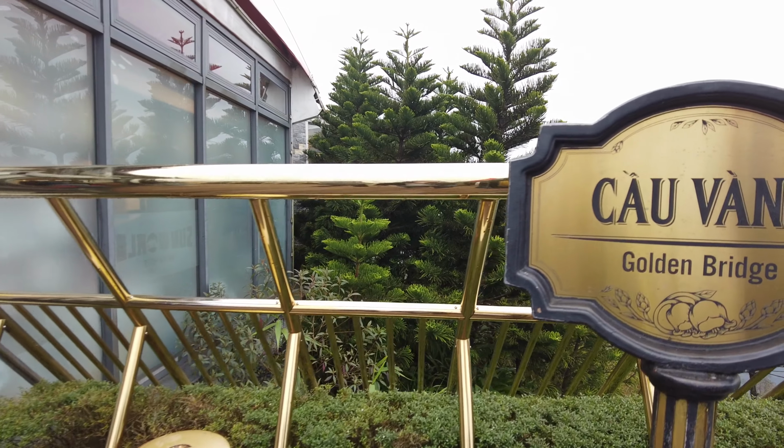So now we have reached the spot. Let me show you how the bridge looks. It's super crowded today.